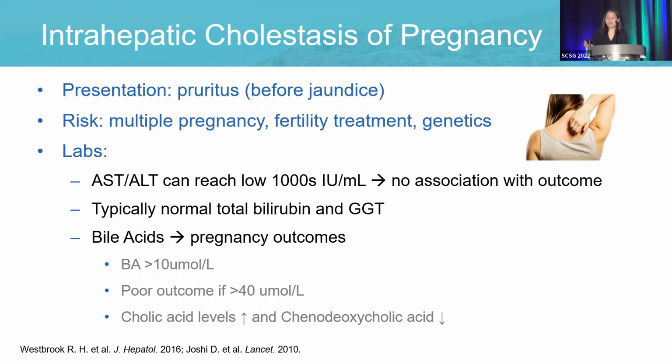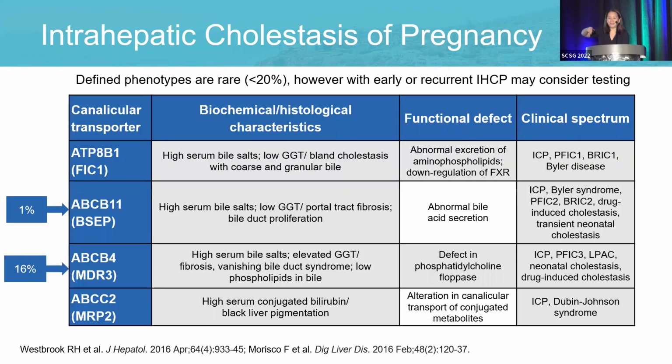If it's greater than 10, you have a diagnosis. If it's greater than 40, you're kind of in big trouble. And you can also see cholic acid levels that are high and chenodeoxycholic acid levels, which are low. That just comes automatically on the panel, those four tests.